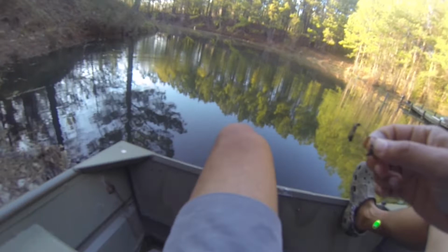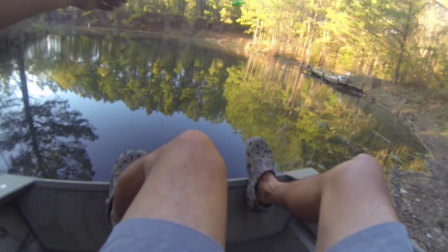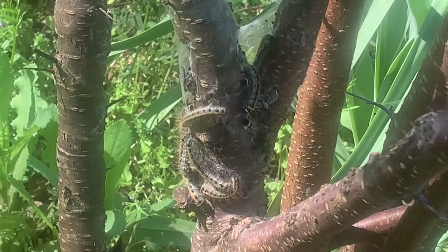Well, that just about wraps things up. Seems like at this point I'm getting more mosquito bites than fish bites. So next time you need some bait and can't make it to the bait shop, or maybe you're like me and like matching the hatch, look for these crawling around. You just might catch some fish and have a great time on the water.